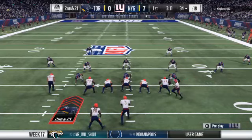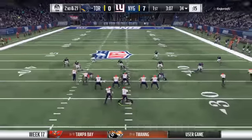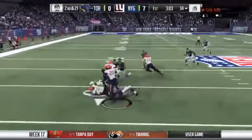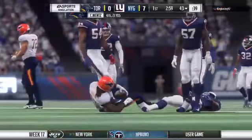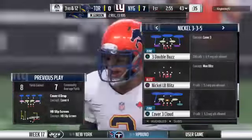And the slot man goes in motion left. On 2nd down, here's Wentz. Sets up the screen to Gordon. And he'll get up to the 43-yard line. It'll be a pickup of 8 on the screen, and it sets up a third down.